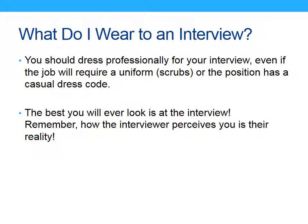So, what do you wear? You should dress professionally for your interview, even if the job will require a uniform such as scrubs or the position has a casual dress code. A lot of people who work in information technology wear khakis and a polo shirt, like Jake from State Farm. But the best you will ever look is at your interview. Remember, how the interviewer perceives you is their reality. So, that first impression, that is the best you will ever look at your job. They know it, you know it, and that is the first impression you want to make.